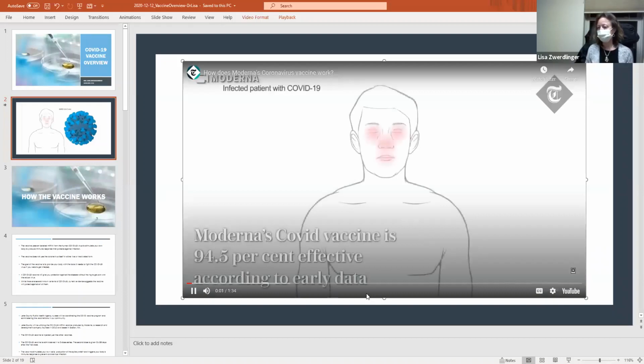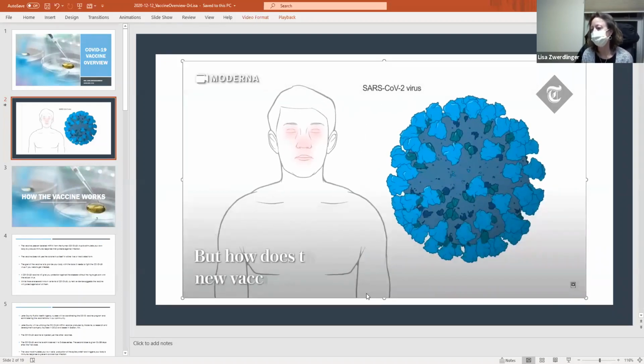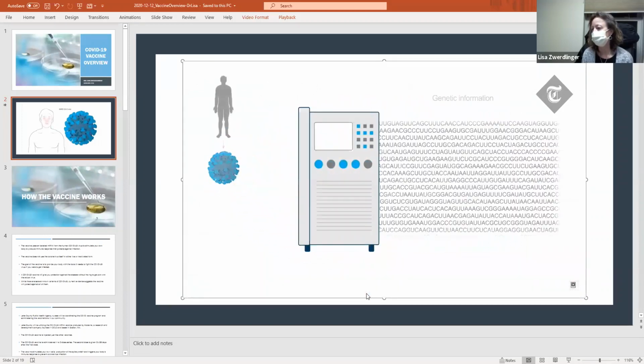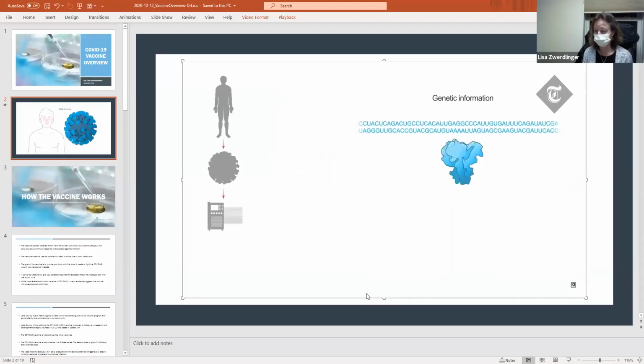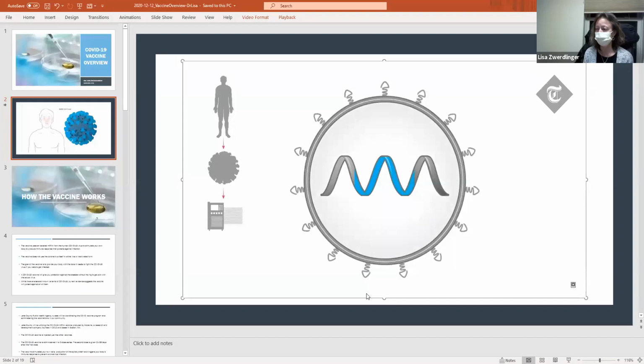It all started with isolation of the virus from an infected patient in China. The coronavirus was sequenced and its genetic information was uploaded to a public database. Working together, scientists at the NIH and Moderna identified the sequence for a key protein on the surface of the virus called the spike protein as a good vaccine candidate. The instructions for making the spike protein were then encoded into an instruction molecule called mRNA, which could be administered directly to patients as a vaccine.